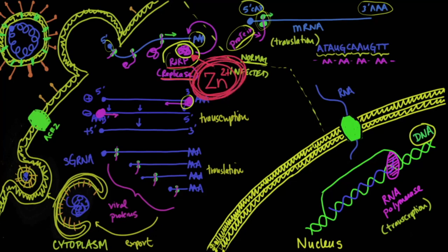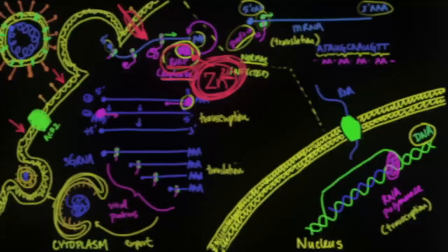The problem is, how do you get zinc inside the cell? The problem with zinc is that it's an ion. It's a 2+ ion. And ions cannot get through the cellular membrane unless there's a transporter that allows it to come in. In fact, the way that they tested this in the paper is with an ionophore, which allows the zinc to come into the cell. So they could see that the activity of this RNA-dependent RNA polymerase was reduced.